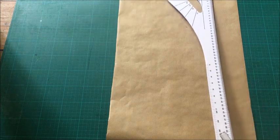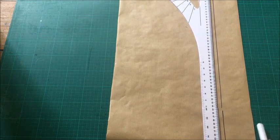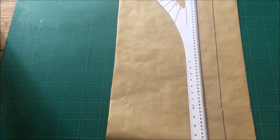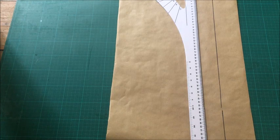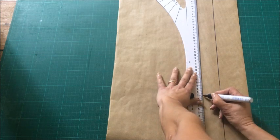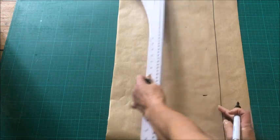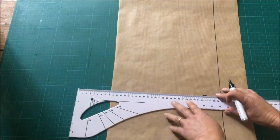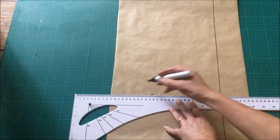So what you're going to do is put one straight line a bit from the side of the paper and draw a straight line all the way down. Then you're going to measure how long you want the top to be. Mine will be 41. I forgot to tell you that you had to measure that too with the measurements. Just measure from your shoulder to your waist how much that is. Mine is 41. So I'm going to mark 41 for my length. Put a sign there and make a line across.